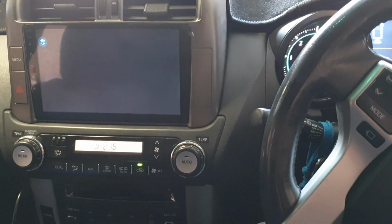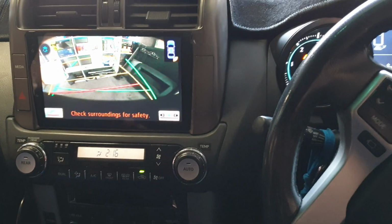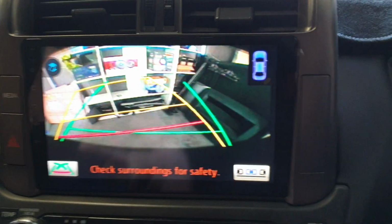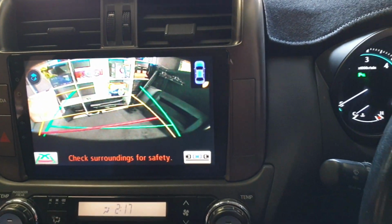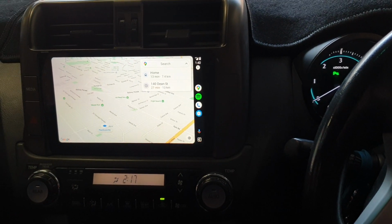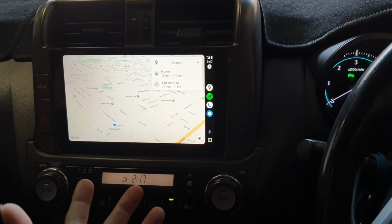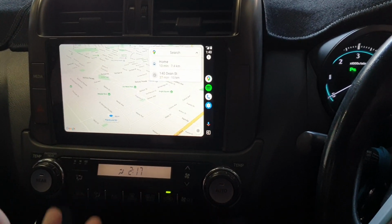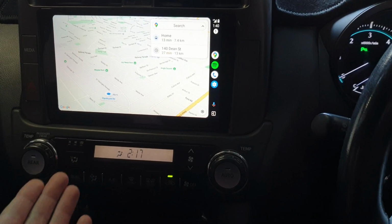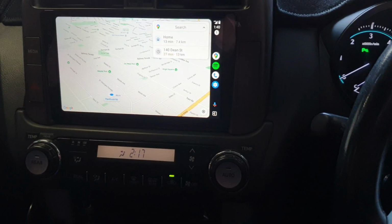And you can reverse and the camera starts showing like this, and it's still showing all the information just like when you were with the factory screen before, but it has so much more than what it was. And you can communicate by voice with Siri through Apple CarPlay, and with Google through Google Play.